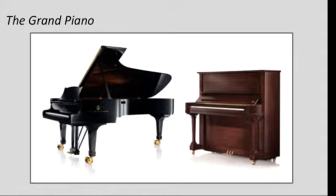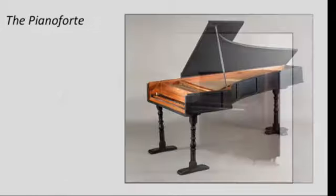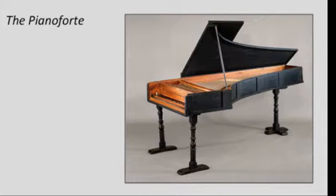Now, the pictures we've been looking at have all been fairly modern pianos. You might wonder if the piano always looked this way. The answer is no. The pianoforte was invented in the early 1700s, and it looks similar to the grand piano, but definitely smaller and not as sturdy looking. Now, you're probably looking at the name going, wait, pianoforte, what's that? Well, if you remember the words piano and forte from our lesson in dynamics, that will give you a clue. Think about it. And I'll give you the answer soon.